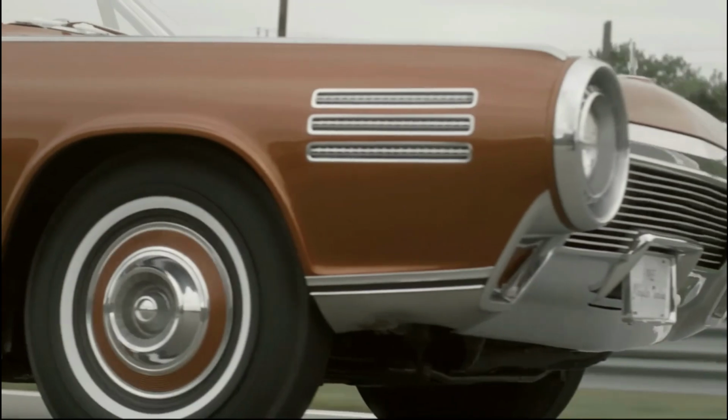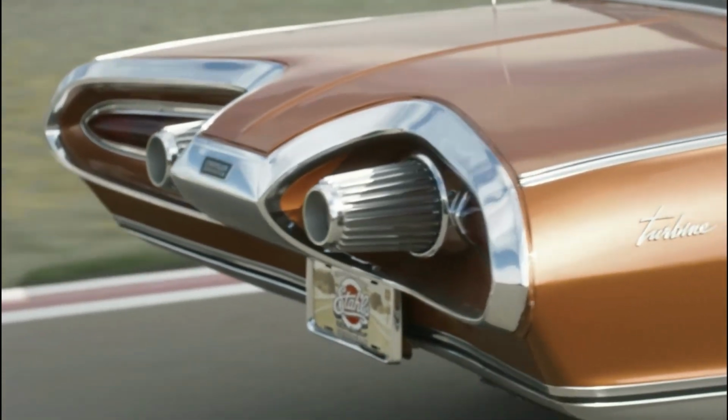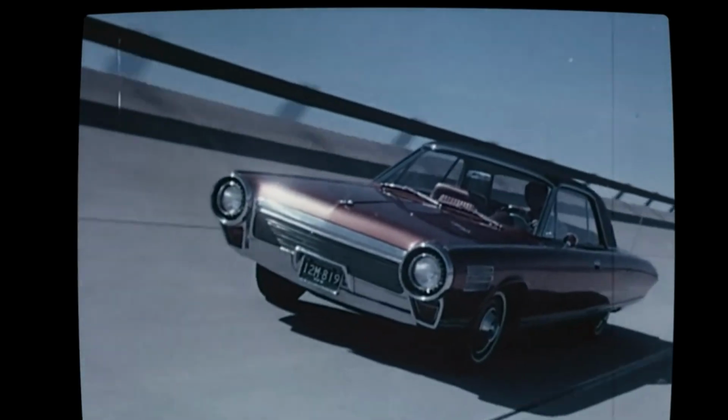Today we're diving into an incredible piece of automotive history, the Chrysler Turbine Car. This groundbreaking vehicle could run on almost anything from gasoline to tequila. Stick around to learn all about this engineering marvel.